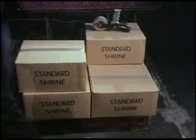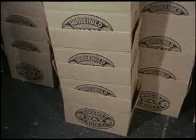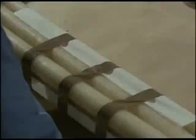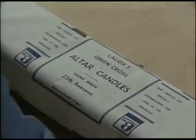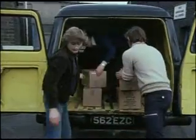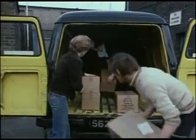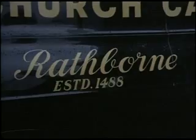Household candles, coloured candles, large candles, small candles, Yule logs, altar candles, all on their way to brighten the world. What John Ratborn started in 1488, still going strong in Dublin.